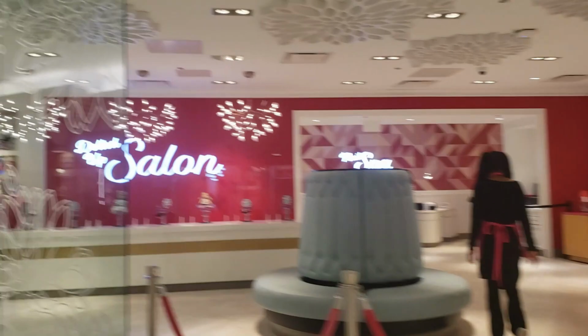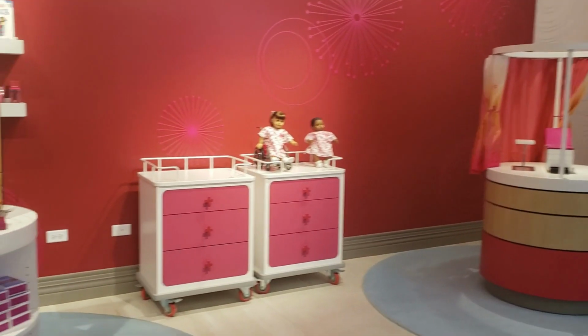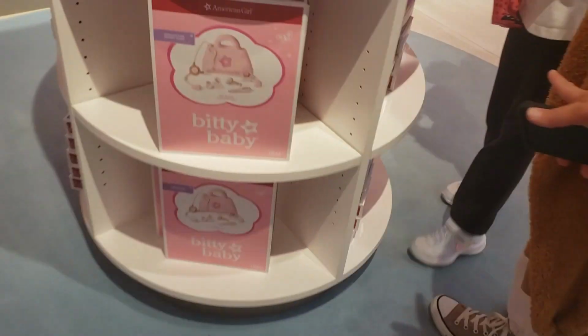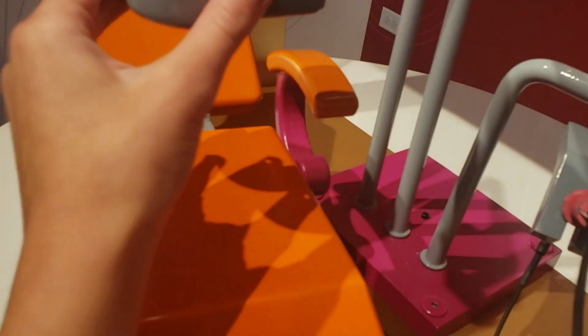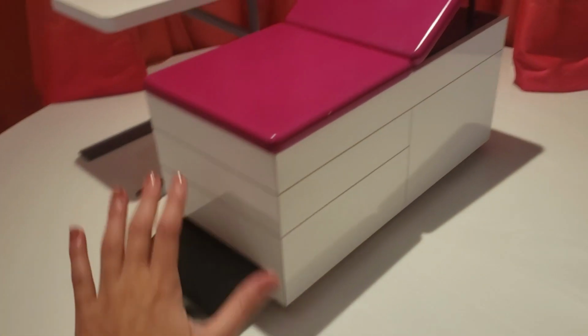Also, something really cool that the store had was this whole doctor area. I remember this being added maybe a couple of months after I went to the New York store back in 2018, and I was really disappointed that I wasn't there when they had it, so it was really cool to see it, even though it might not be a brand new feature for the big stores. It was still really cool to go up and look at it. I didn't get anything once again from there, but it was still really cool to see it.